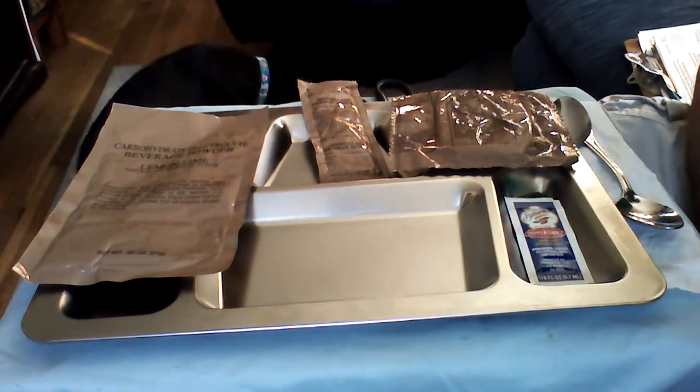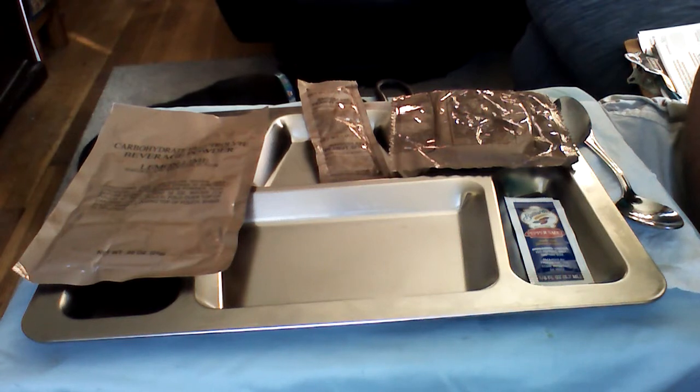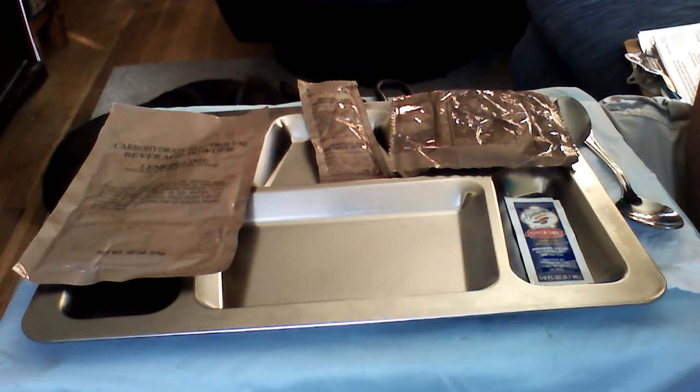So all we're doing now is waiting for the main entree to heat up properly. Then we'll come back and give you a brief description of that entree and get ready for tomorrow's activities. Day 10, eating only MREs.